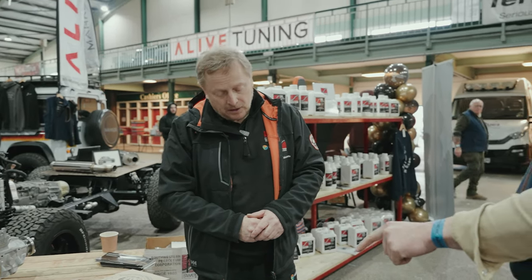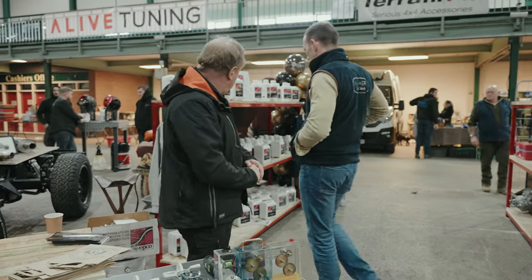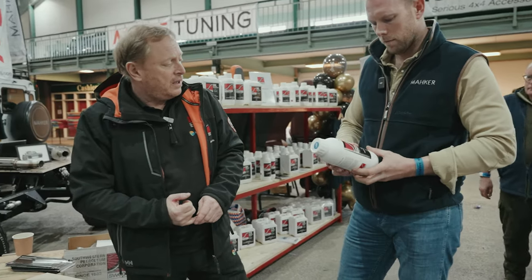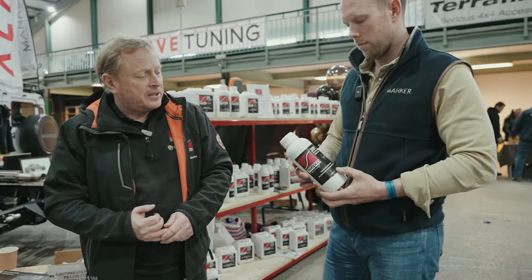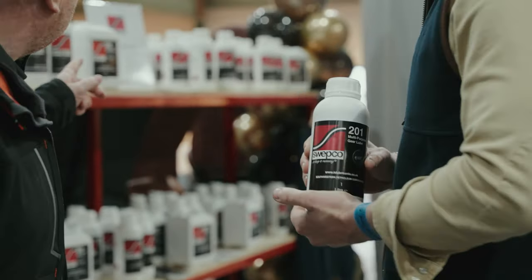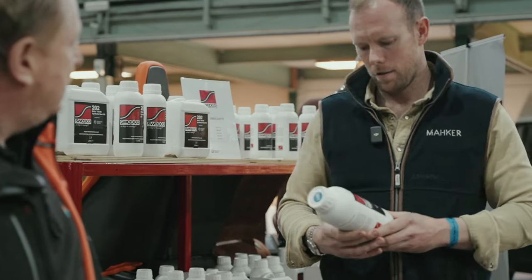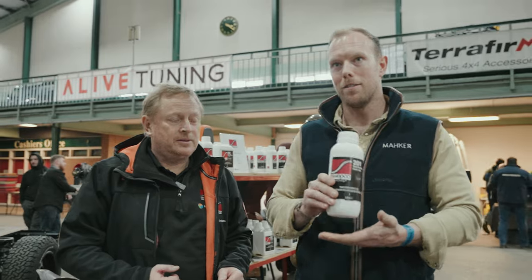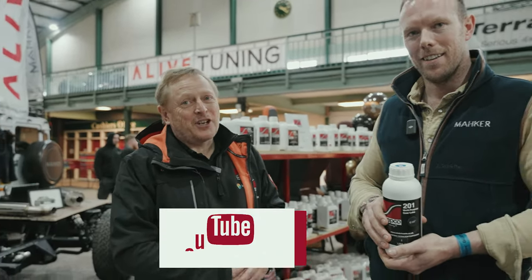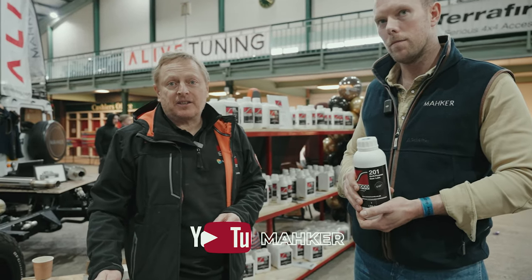So what model is this? This is 201. It's a mineral oil. This one? Yep. Perfect for Land Rover, Rover, Salisbury diffs. How much is one of these roughly? I'm not sure. You have to check with Tom. So one of those is £25. Is it plus VAT, Tom? Yes. But it will have a considerably longer life than the standard oil.